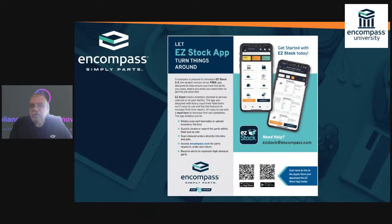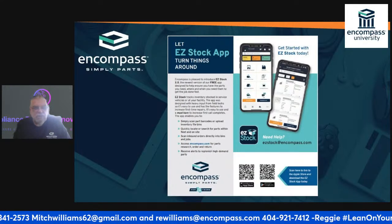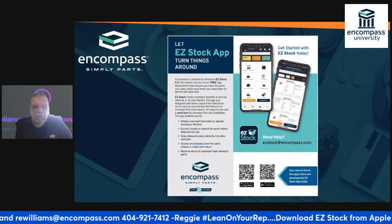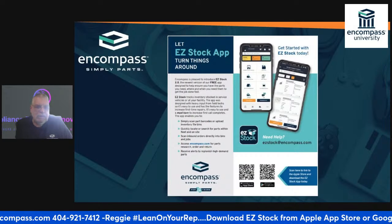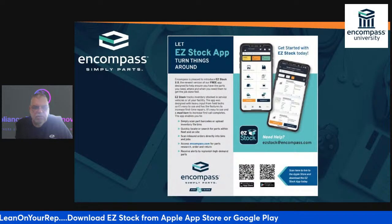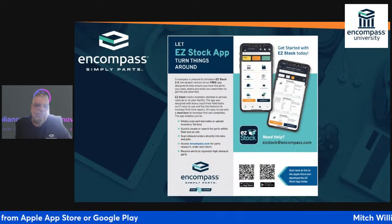Looks like my banners are not running across the back. There it is now. Okay, so if you'll contact Reggie Williams, my brother from a different mother, there's his phone number and his email. Call him. He'll set you up with an account for Encompass.